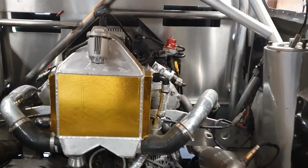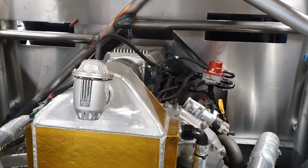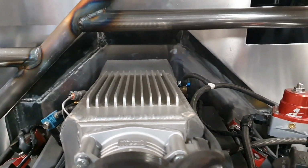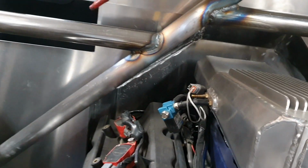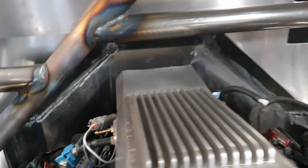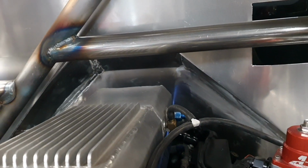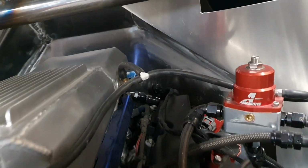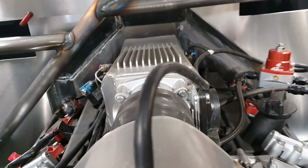Everything's covered in dust. You love that noise, don't you? Don't look too hard at that welding on this side. Well, that's clearly a lot more room than it had before. It's even shiny. See, the fuel rails are reflecting off there. Good.